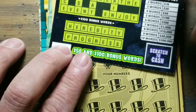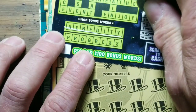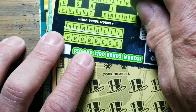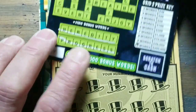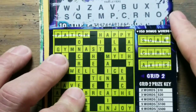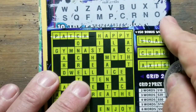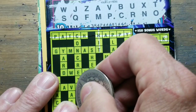Bottom words, we don't have an I, so we know that's out of the way. Could we have progress? That would be $100 if we do. P-R-O-G. No E. Oh yeah, we don't have E. We don't have I or E or L. Well, it's going to have to be the grid area that gets us. We're going to have to win it in there. I, E, or L, but we know we don't have an H. No E.